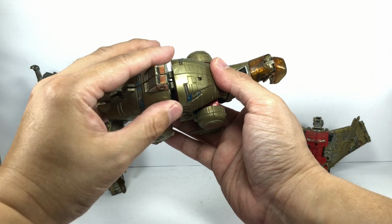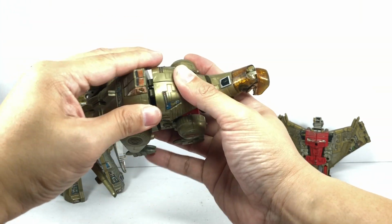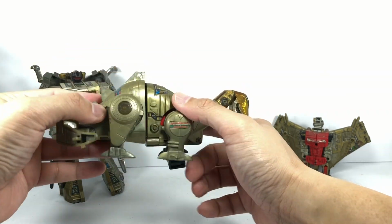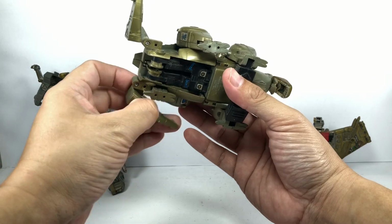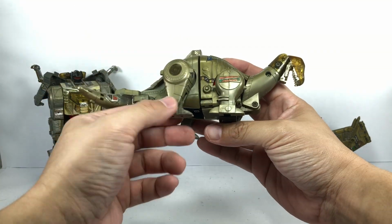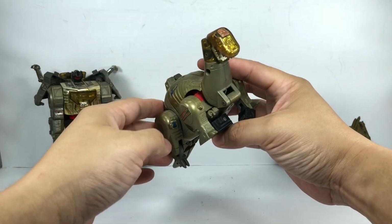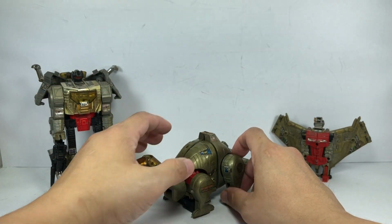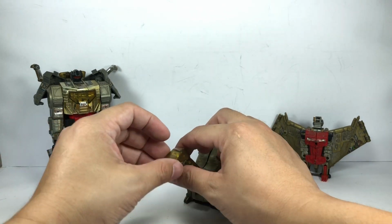See the similarities of the transformation, very similar to what the generations do now. Oh my god, am I going to break this? Okay. All right, and then the feet are just so loose, they just plop down like that. And then the tail just joins like that. And there is the Brontosaurus Alt Mode. And it was pretty cool. There's no way to store the weapons anywhere, so they would just stay there.